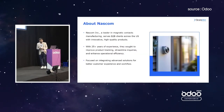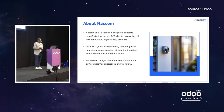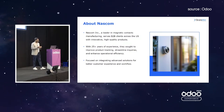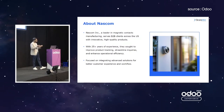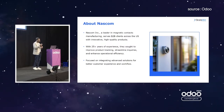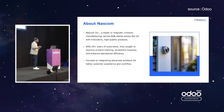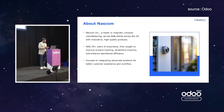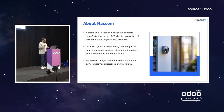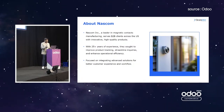So, the background of our client. Nascom is based out of the USA, and they are into false alarm security. They are a B2B manufacturer of sensor security alarms that you can place at your home, which will protect you and your family. They develop that kind of components and manufactured devices. They have been in the industry for the last 25 years, selling across the USA and other regions of the world. Specifically, they create components used for security purposes, and the end product as well.